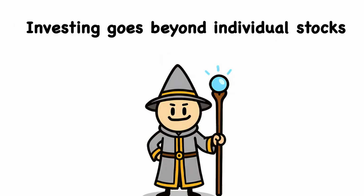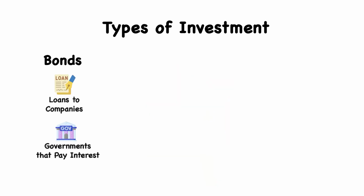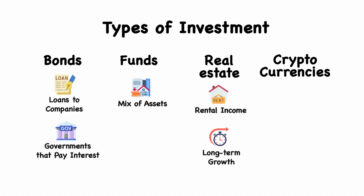Investing goes beyond individual stocks. You can buy bonds, which are loans to companies or governments that pay interest. You can invest in funds that let you invest in a mix of assets. Real estate offers rental income and long-term growth, while cryptocurrencies provide digital assets you can hold for the future.